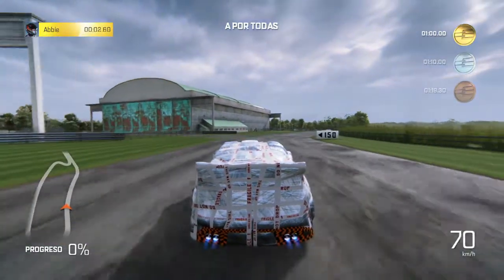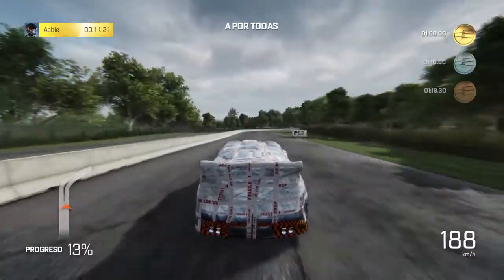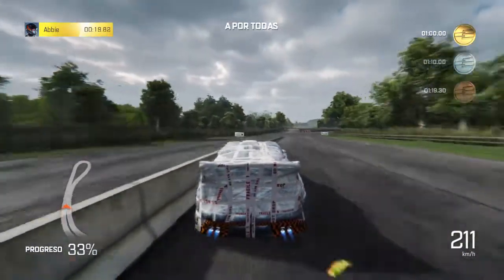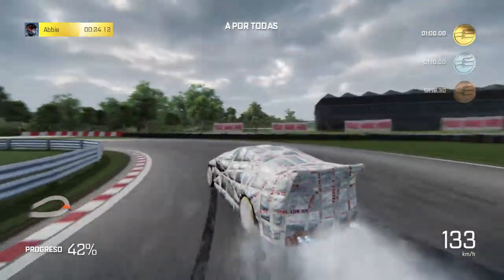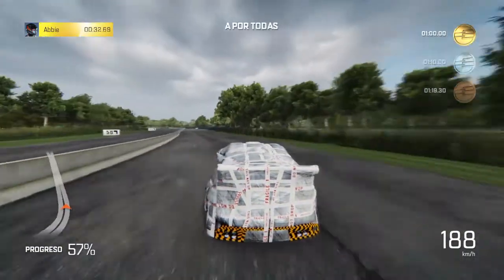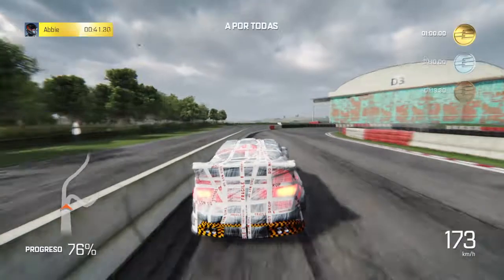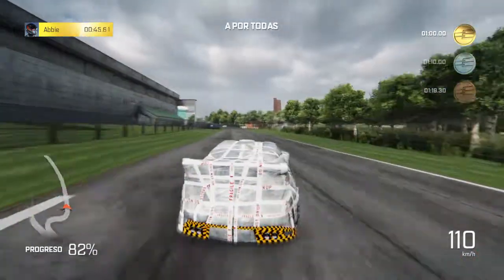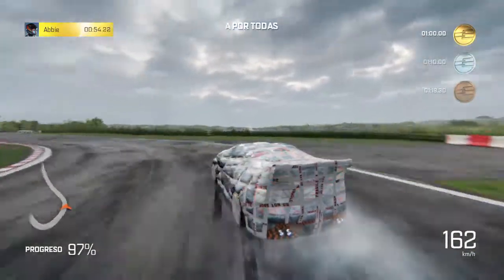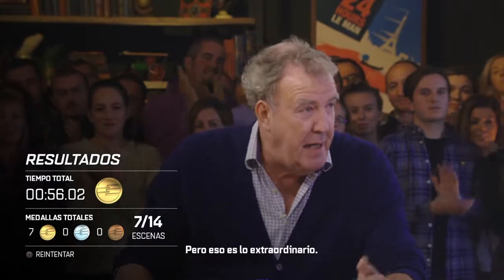Good start. Harder on the brakes. Harder! Not much time left. Tricky corner. Looks like a race car. But that's the extraordinary thing, how well it drives on the road, because it's all like that.